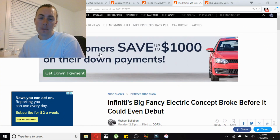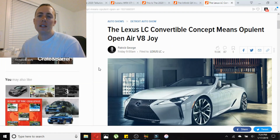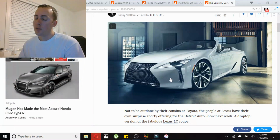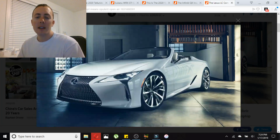Sorry, Infiniti. Alright, so let's end on a positive note here. This is the Lexus LC convertible concept, meaning opulent open air V8 joy. Now this car is beautiful. When I went to the auto show last year, this is one of my favorites. I think it just has futuristic design all over it. I mean, look at these headlights. They're like the biggest headlights. You have the LED right here, and they have the sweeping lines there.